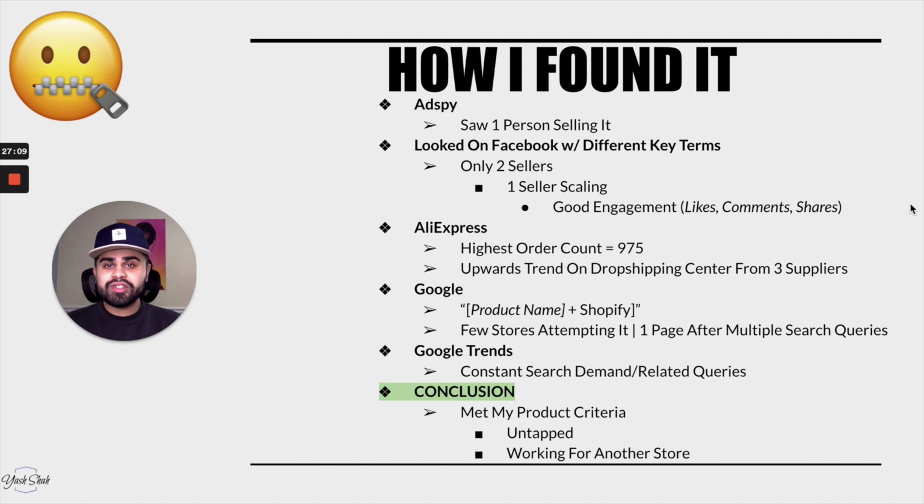The seller that was starting to initially scale it had really good engagement. People had really, really positive and good remarks and comments for this specific product, had really good likes and reactions, and a ton of shares as well. That's how you know people were liking this product. People actually wanted a product like this.